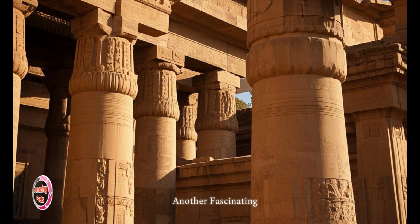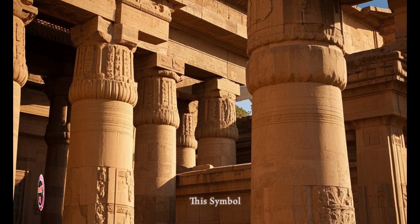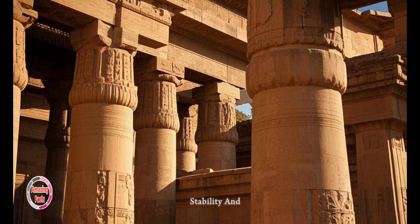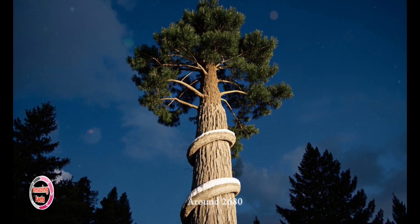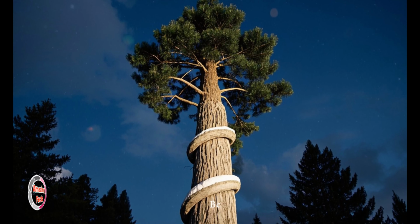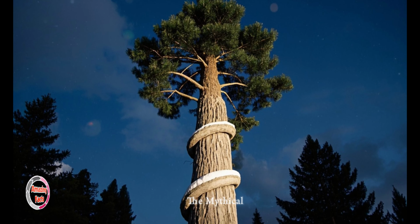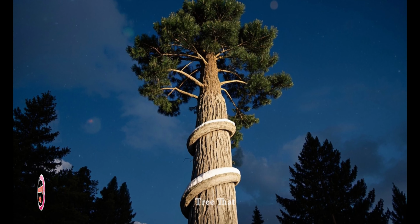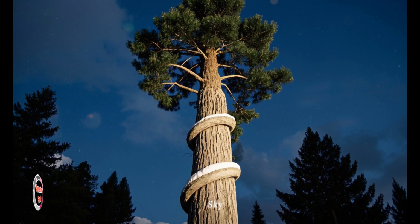Another fascinating hieroglyph is the Djed pillar. This symbol represents strength, stability, and eternity. It dates back to around 2680 BC and was originally used to represent the mythical primeval cedar tree that the Egyptians believed supported the sky.